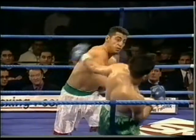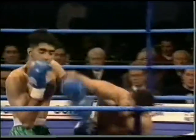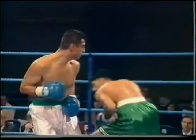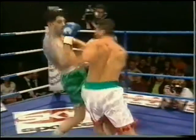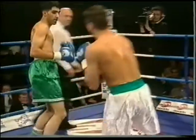Yes, it was the closest round. I probably would have just edged it for Takaloo because his better work was for probably the first 2 or 2.5 minutes. Khaliq did well the last 30 seconds, just upped the pace and came back with a good combination. Takaloo just the busier, getting his combinations off better. So this is an interesting match, and that was a good first round.